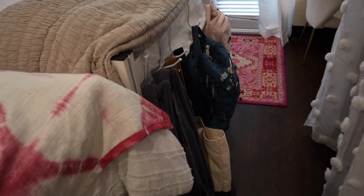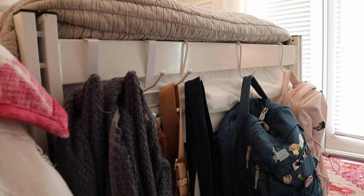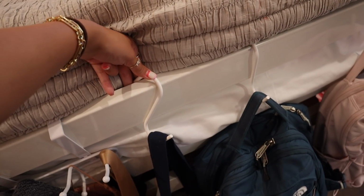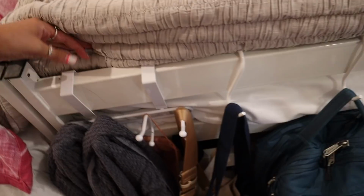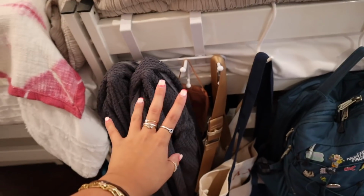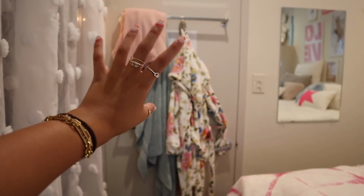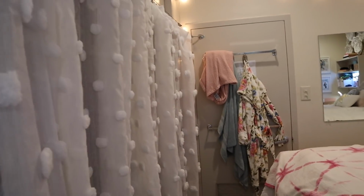On the back of my bed, I have these hooks. This is where I keep my towels, my backpack, my bags. These hooks are actually from Target. They're planter hooks, and I used them in my dorm last year, and they hook so well to the end of my bed. And then this is also a wall hook thing that I got at Target. Originally I hung them on there, but it was unstable, so I put them here, and I think it really works out well.